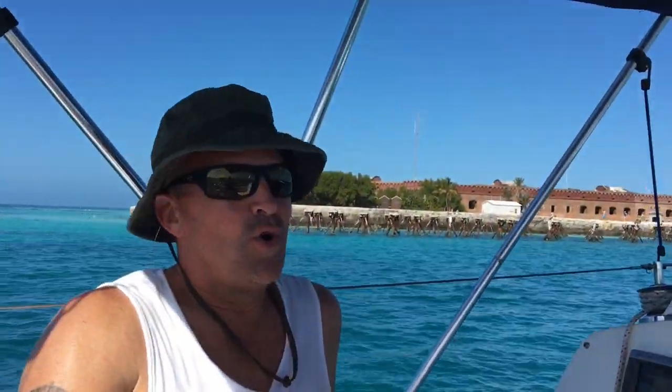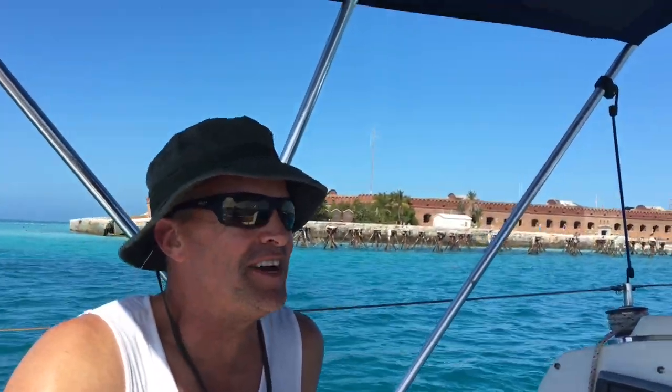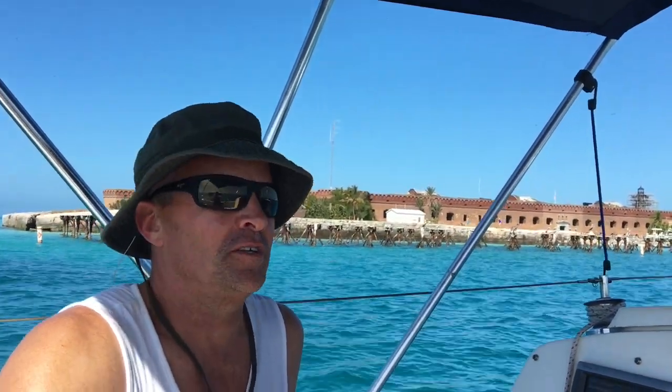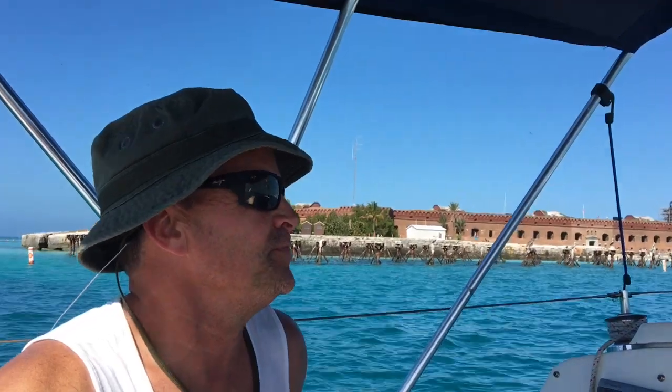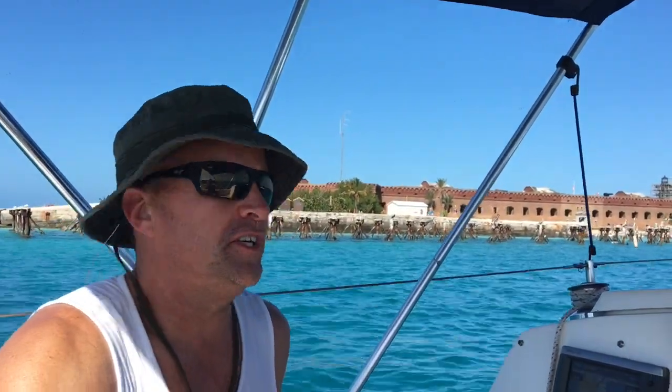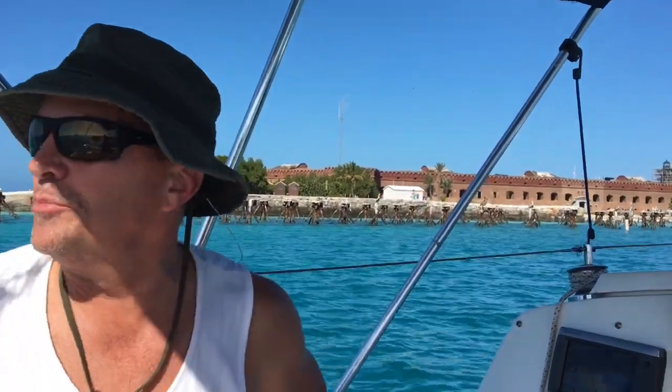Land ho! We made it! That structure behind us is Fort Jefferson on Garden Key in the Dry Tortugas. Today is Saturday, December 29th, 2018, and it is 12:30 p.m.